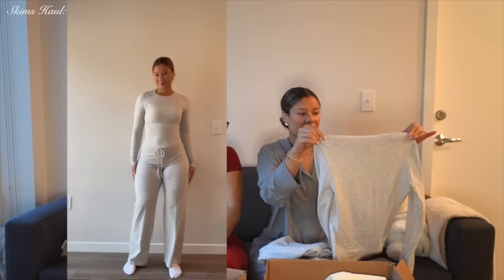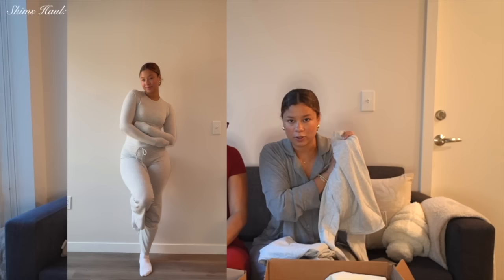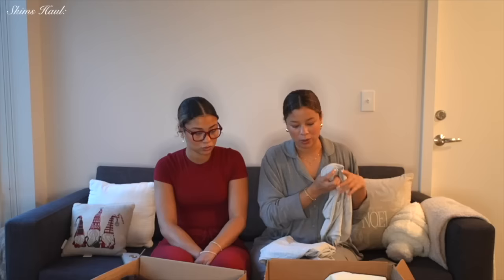I have a little monochrome moment in the cotton jersey collection, which might be one of my favorites as well. To start, I just have this long sleeve, which is perfect for the winter time. It's a basic, it's a staple, you gotta have it in your wardrobe. To match, I have the cotton jersey straight leg pants. I'm literally wearing those pants right now. They're so comfortable. I love the fit, I love the straight leg, I love the shape.